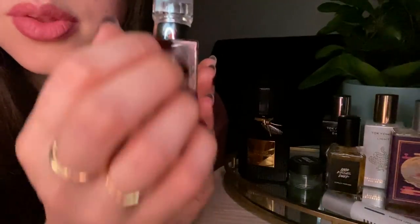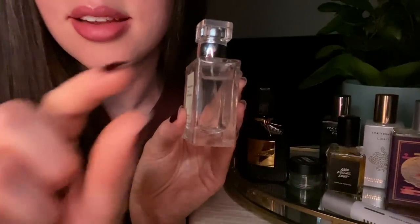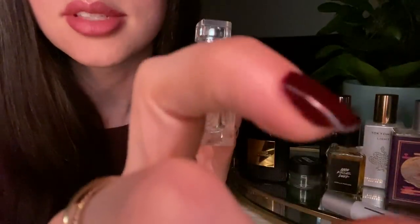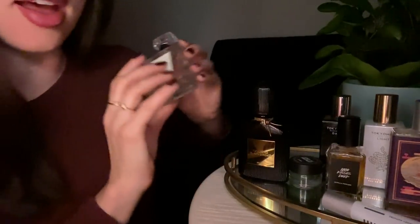I had gone through another bottle, a small one, and also a travel size, not a roller, a spritz one. I had gone through those, but this one's still pretty full.